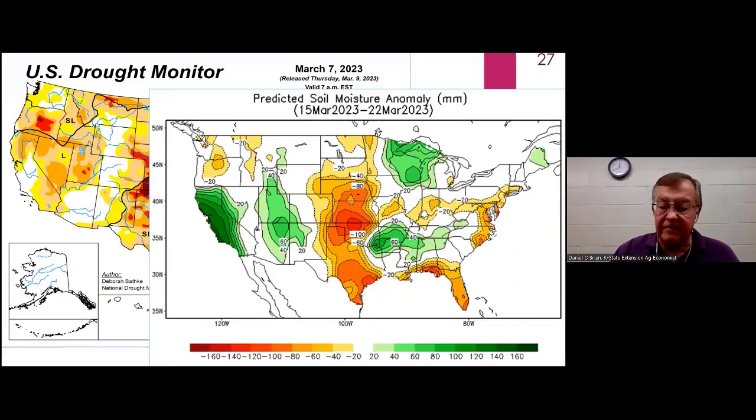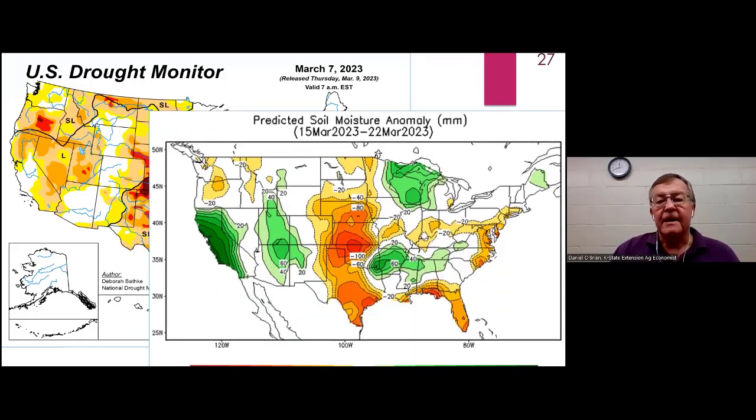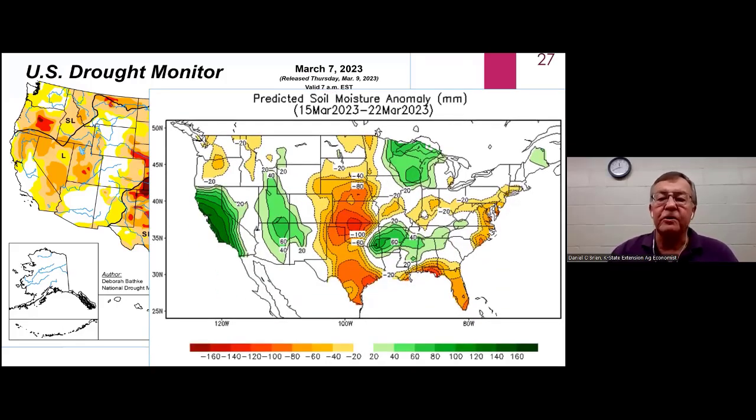You can still see the drought monitor, latest one this morning, awfully dry, major parts of Kansas, everywhere except east central and northeast. And the latest soil moisture anomaly, dry pretty much all throughout the state, up into Nebraska, Oklahoma, Texas as well.